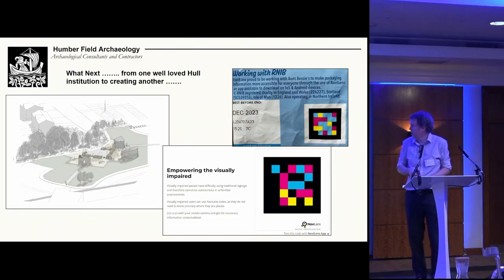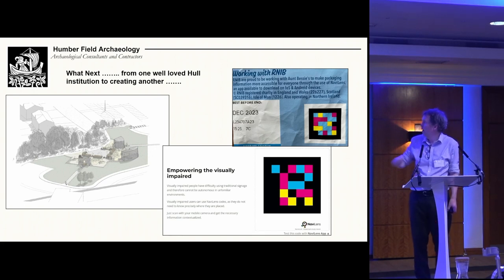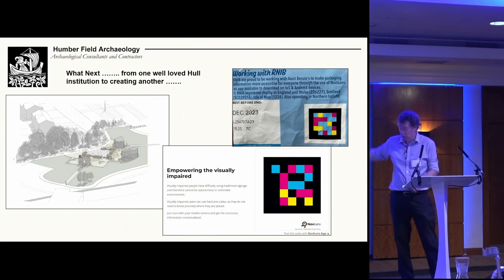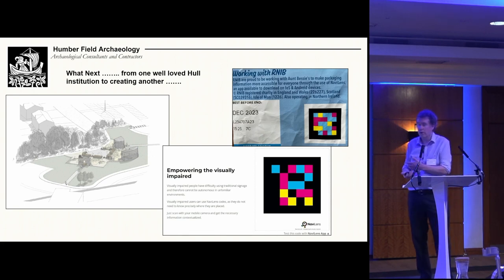What's next for the site? I talked about the fact that there will be an open attraction on site, picking out the remains of the South Blockhouse. This is it as visualised at the moment with an entranceway. This is all on the same level. So again, we want it to be as openly accessible as possible.